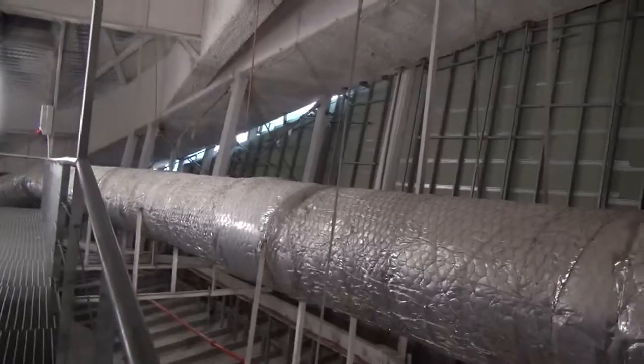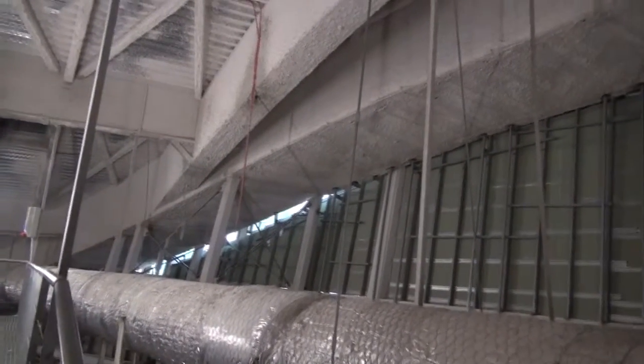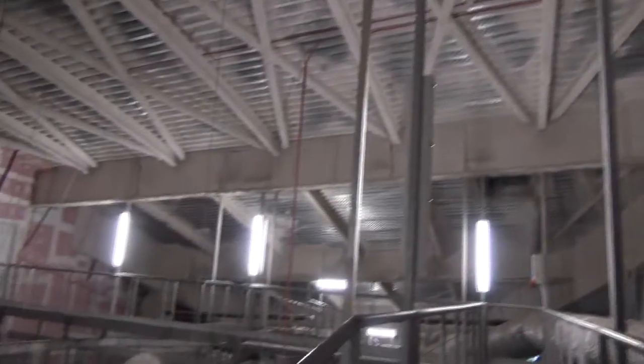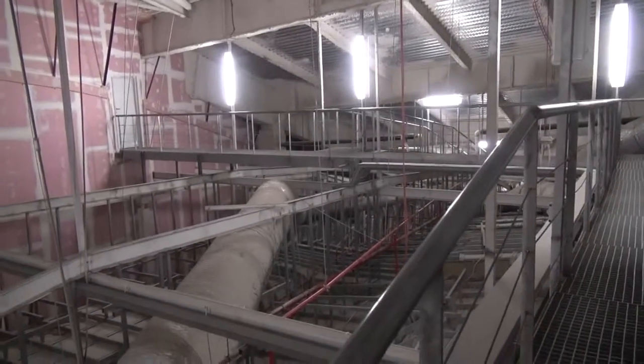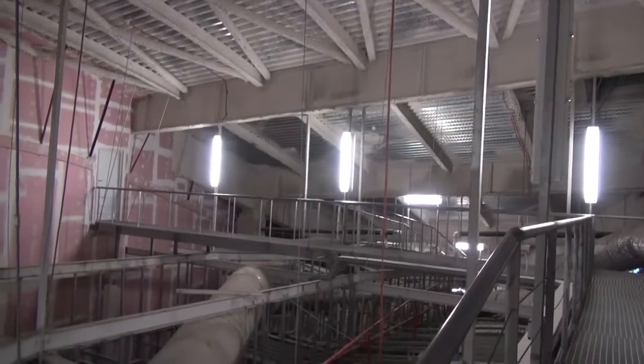So how often does Peter come up here? Up to this place? Up here in the last year and a half, I think. He has been up here on this catwalk? No, I don't think he's been on this catwalk. That's what I'm wondering. No.